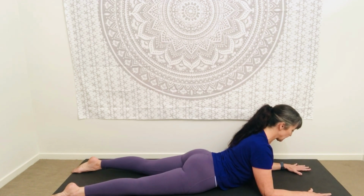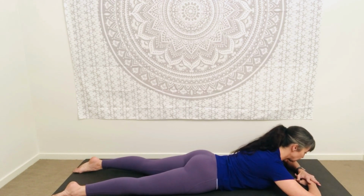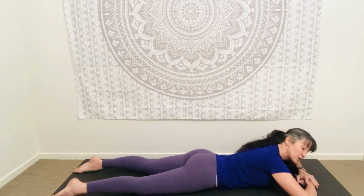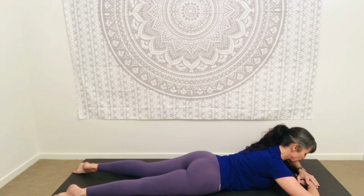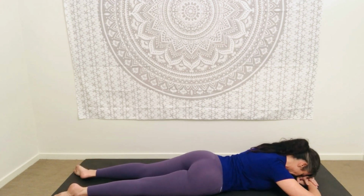So when we finish, we'll come down and pause, lie all the way down, tuck your chin in, rest the head or forehead on the hands. You might even want to just gently move the hips side to side, a little sway side to side with your hips.